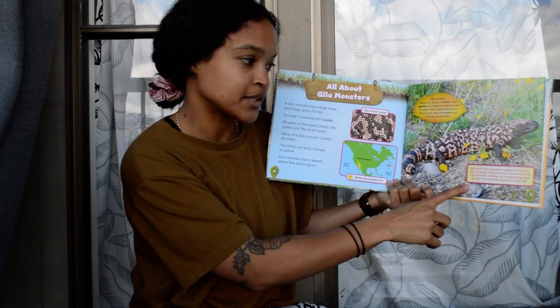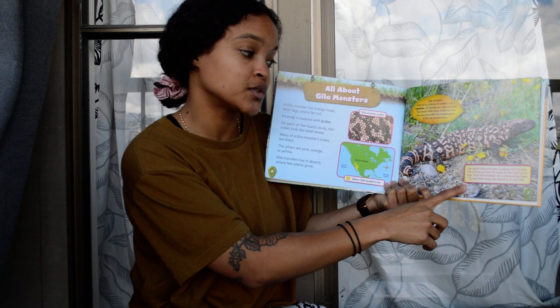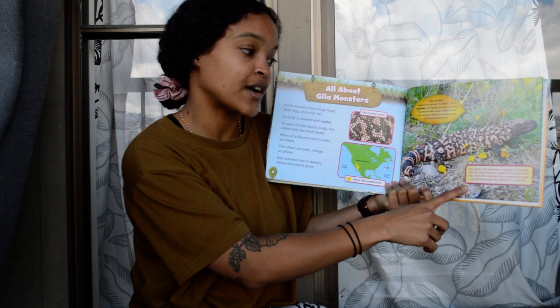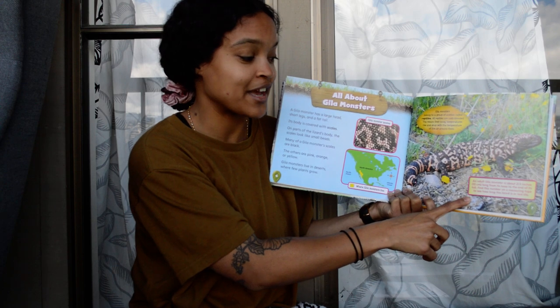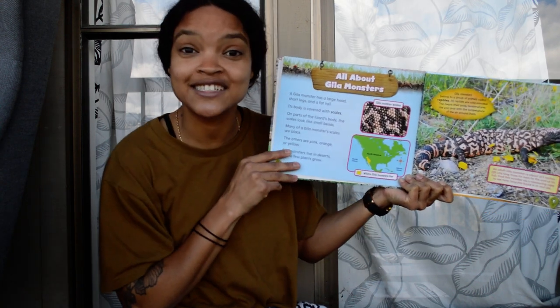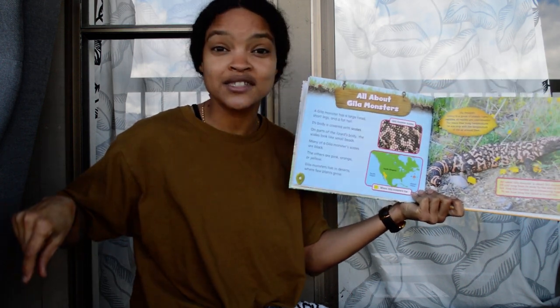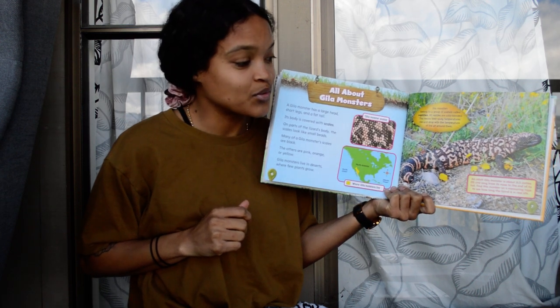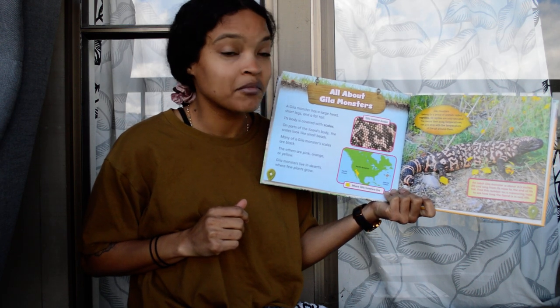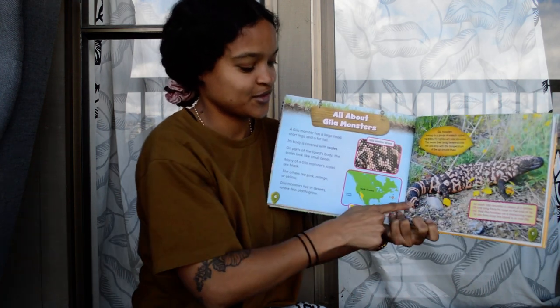An adult Gila monster is about 21.5 inches long from its nose to the end of its tail. Find this number on a measuring tape to see how long the lizard is in real life. That's a good idea. If you have a ruler or a measuring tape, you can find 21.5 inches and you can see how long it is. Wow, 21.5 inches. Huh. All the way from its nose to its tail.